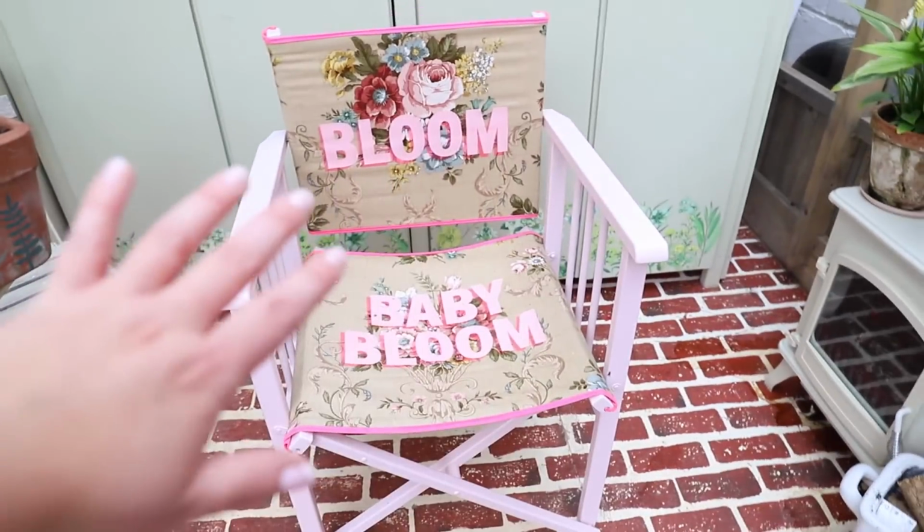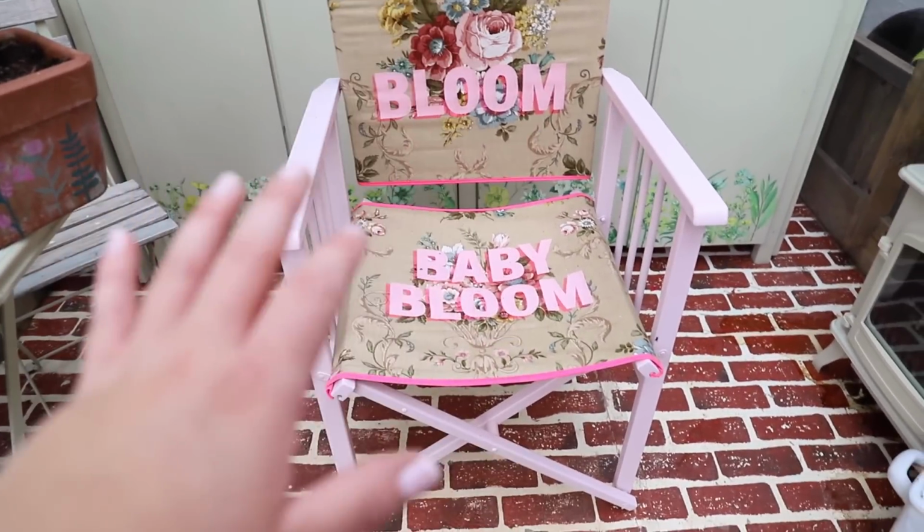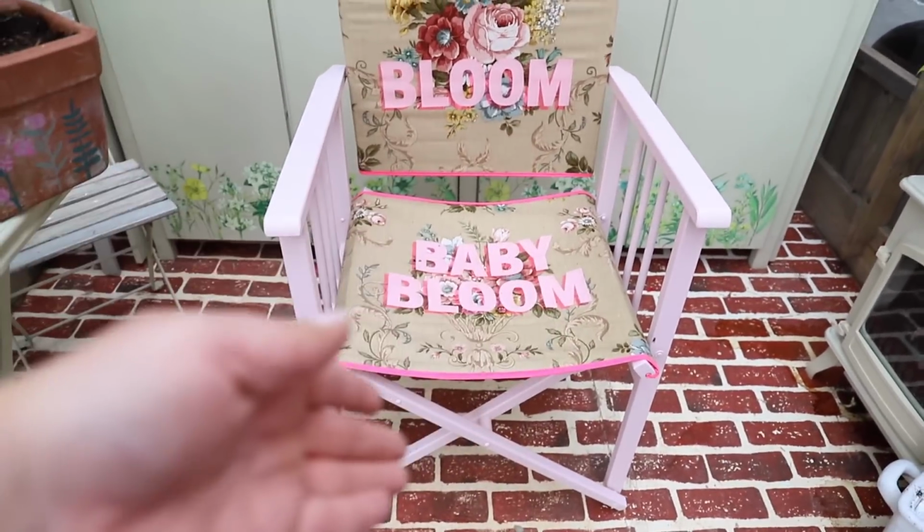So when she was finished doing it, I was like, the chair is mine. I want to buy it off you. I want to do a trade. Can we do a swap? I'll do anything, but the chair needs to be mine. You're also resting on a flower pot because I'm too tired to go out and get my tripod.